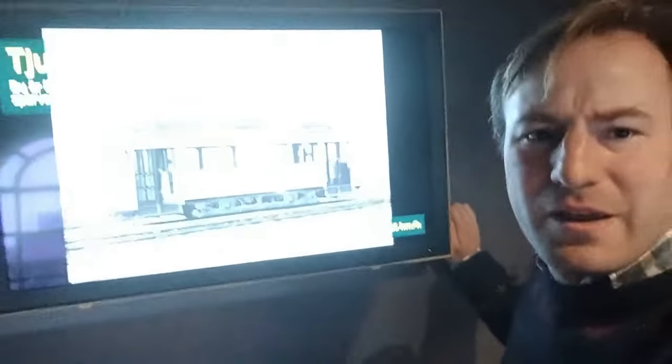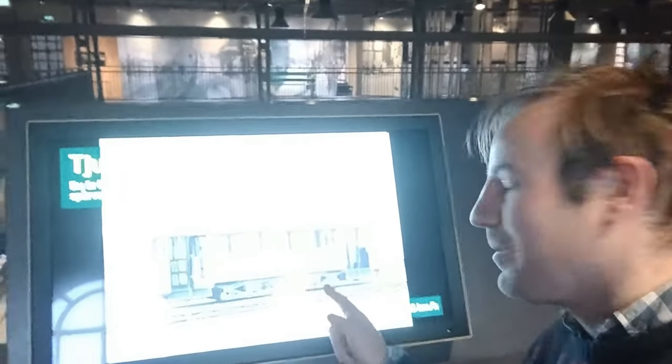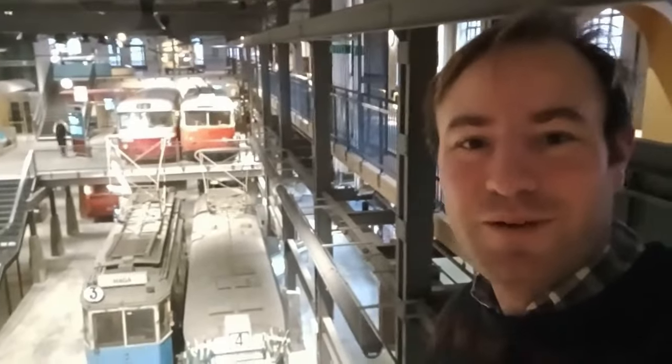Right, okay, I was going at 12 to 16 kilometres an hour. That is pretty cool. So I must be going about the speed of a tram. That was a bit random. I feel puffed out now. I'm going to leave this bit here and go up to the top floor, and we'll see what we can find in the final part of this video.